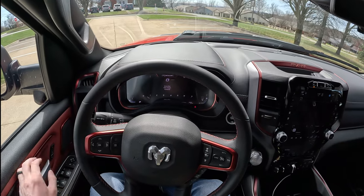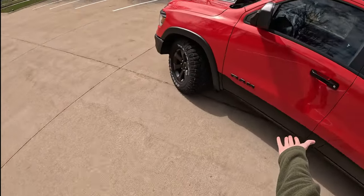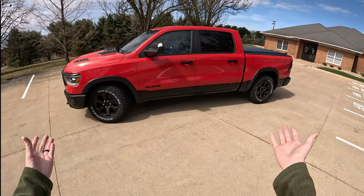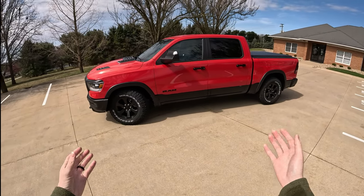Now that the thing's slammed, let's go ahead and take a look at what it looks like now. Super easy to jump out at. Look at this. I mean, look, guys, it's literally on the ground now. It's quite comical. I think that's a cool feature.